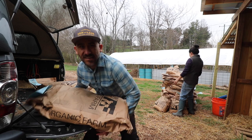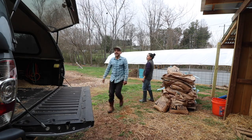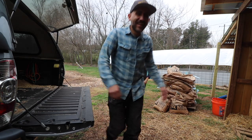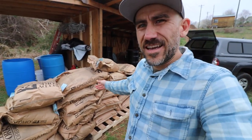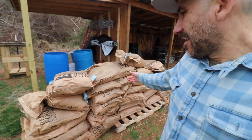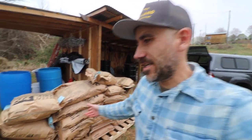Trying to beat the rain. It's supposed to rain any minute. What did I say? 2,000 pounds. 2,000 pounds? Guys, this is a step up for us. This much feed. We're definitely ramping up food production this year.